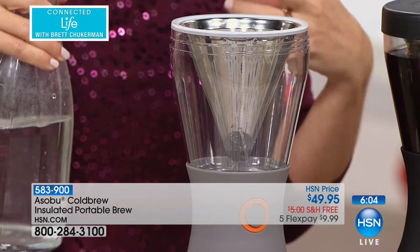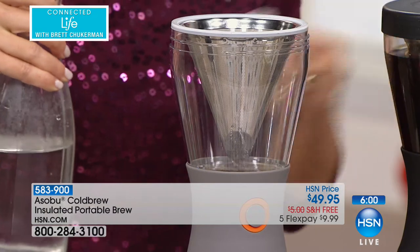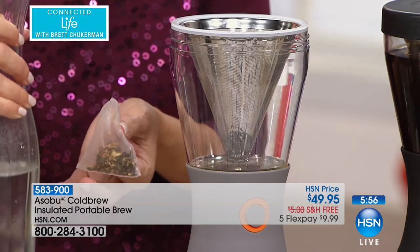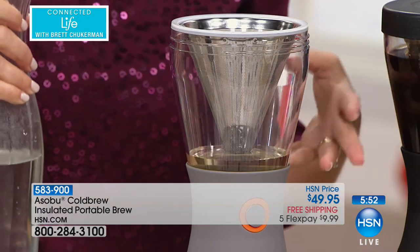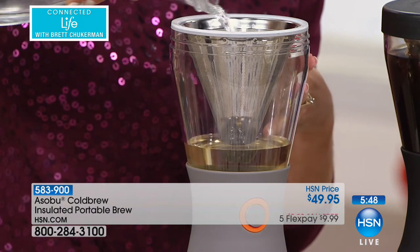So it's actually pretty cool and pretty interesting. Right here, I'm doing a loose leaf tea. You can also do tea bags. So if you also don't worry, you can put these in as well. But again, you just want it to be about 1/3 of the carafe. And then a cold brew tea, you're going to let that sit for also about 12 hours to get it to its peak. So do it before you go to bed at night.